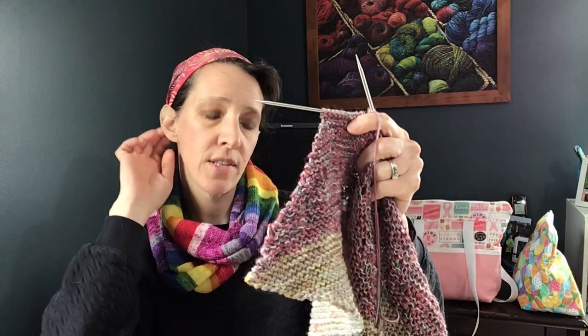The other thing I was going to show you is, where is it? This last section 5, it started to turn. Because the blanket is going to be rectangular and it's knit corner to corner, the middle sections have you decreasing on one side while you increase on the other, so that the blanket becomes rectangular instead of a square. That was what that section was.